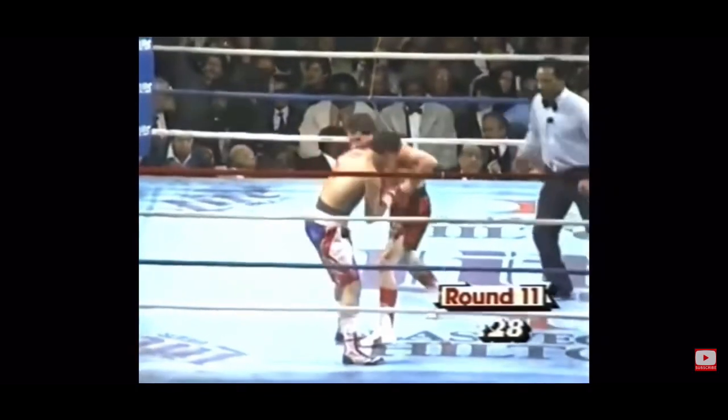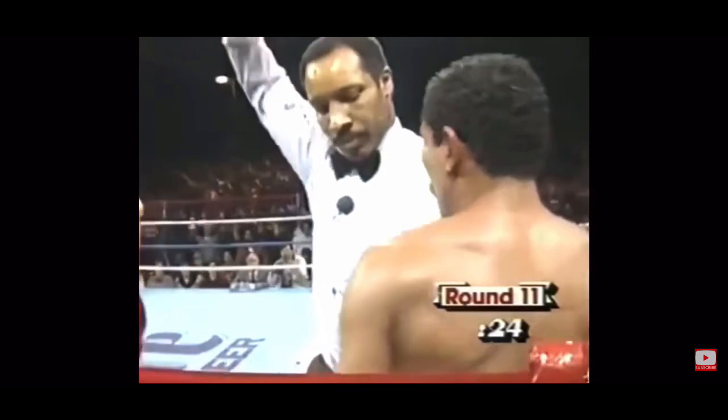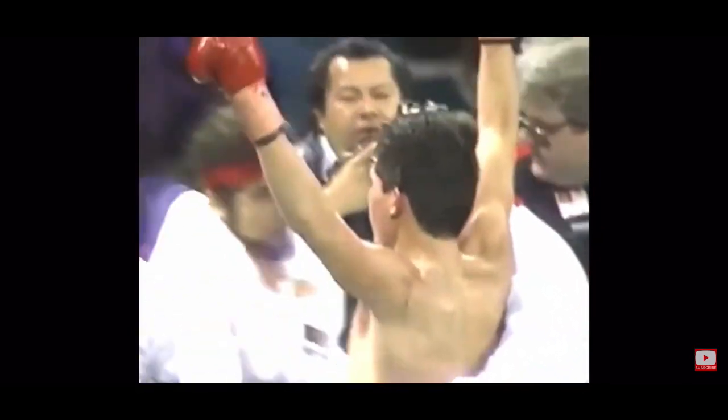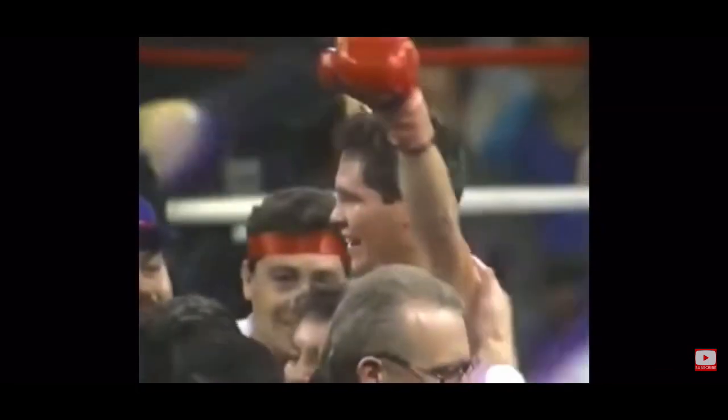Rosario's corner stops the fight. That's it. They threw the towel in. It's over. Rosario never quit, but his corner did the right thing.